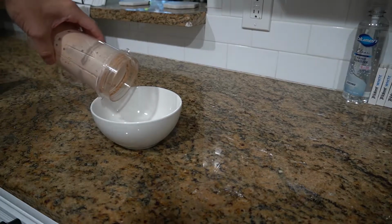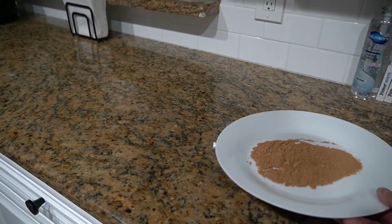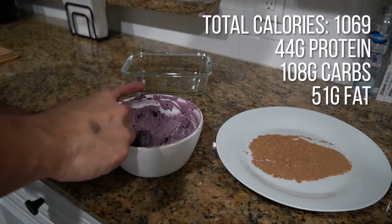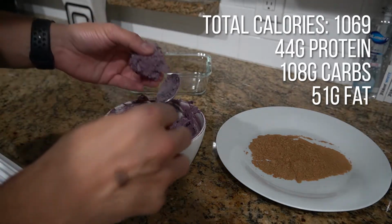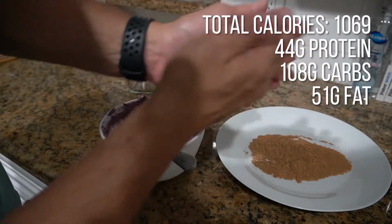Once your cheesecake is finally frozen after those 45 minutes, you're gonna grab a spoon and you're gonna just start making pretty much cheesecake balls. You're gonna mix it with your hand, get a nice good amount of cheesecake into your hand, and just start rolling it into a ball. Roll it into the cereal mix so you guys have a nice coating, so it's nice and covered with your chocolate cereal mix.